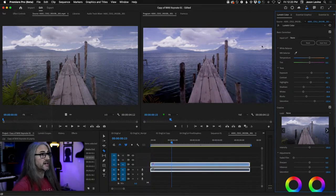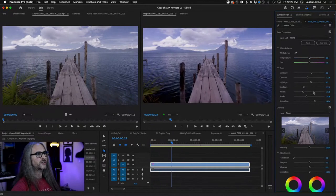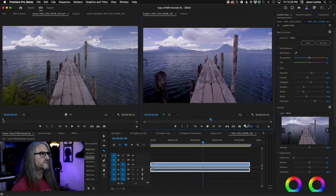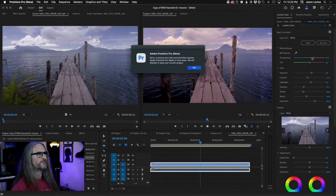Okay. Ooh, that looks really nice. This is also without using a LUT, by the way. What I love about this, first of all, is that this is where I would probably do something like adding loop playback. So I'm going to go to my button editor here. Let's drag loop down in there. Loop this back. All right. And really start playing with this. So it kind of warmed it up.